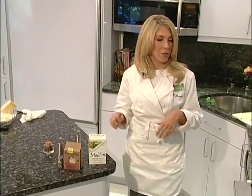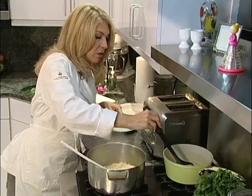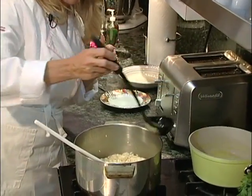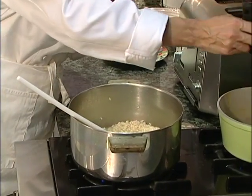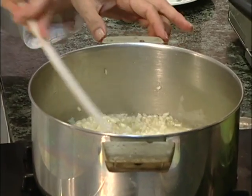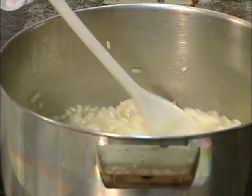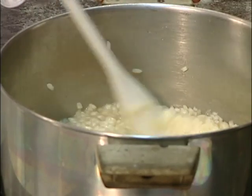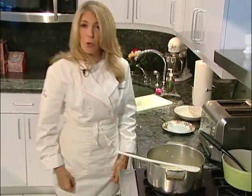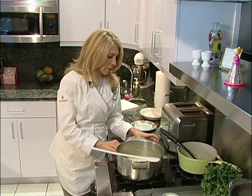Now let's go back and check that risotto. Wow, look at that. This is going to be done in no time. To make risotto, you really, really have to comfortably give yourself about 30 to 45 minutes because you don't know how much of that stock it's going to incorporate. And on some days, you might need more stock. It depends on the weather too. Rice is temperamental. And some days it requires more stock and some days it doesn't. But you can always add more, you can't take away. So remember that as well.